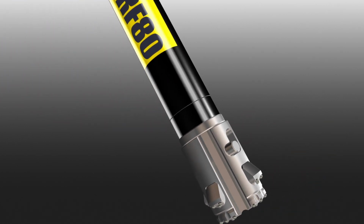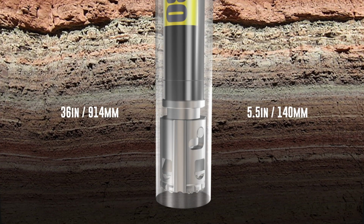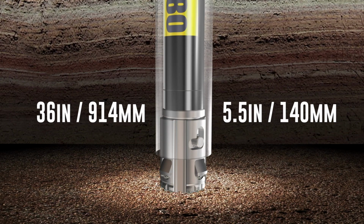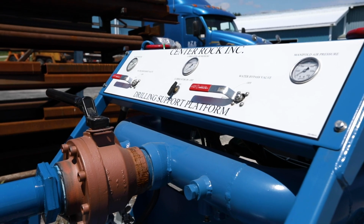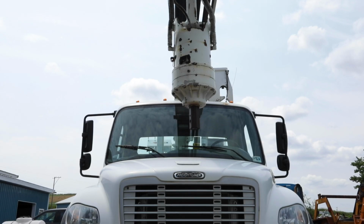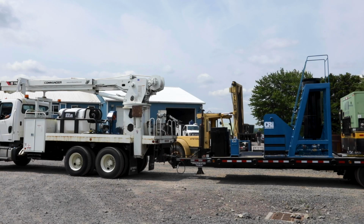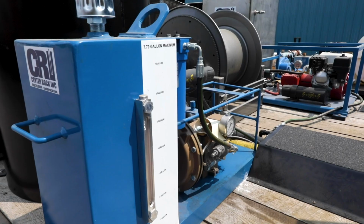Rotolock's Overburden Drilling System for casing advancement is available in all sizes needed by today's drilling contractor. Our mobile workstation and other rock drilling accessories afford you maximum support in the field. Center Rock prides itself on being very responsive and nimble when it comes to custom orders.